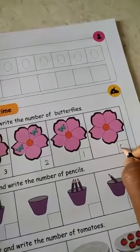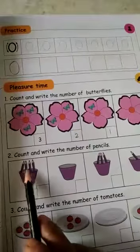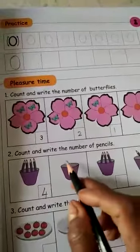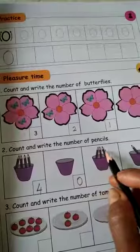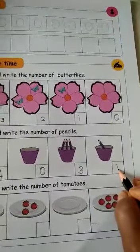So 0. Here count and write the numbers of pencils. How many? 1, 2, 3, 4. So you can write 4. Here nothing. So 0. 1, 2, 3. Here, 1.